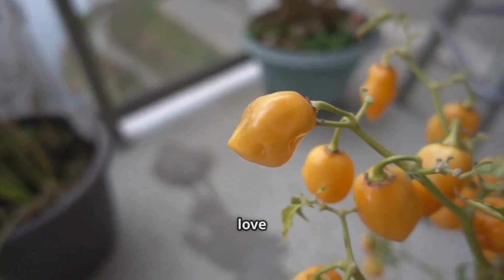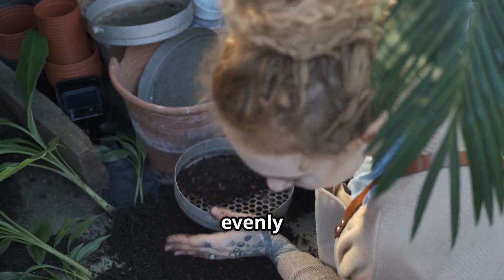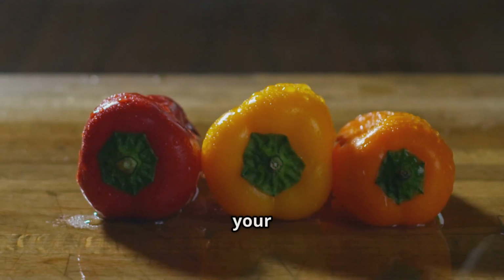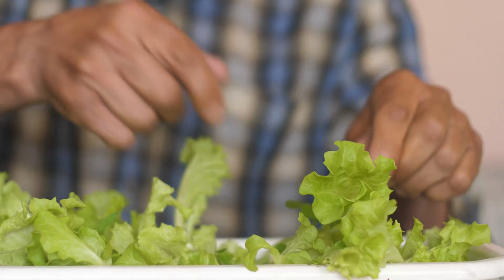Next are peppers, which love warmth and bright light. Choose a well-draining potting mix and aim to keep the soil evenly moist. Peppers benefit from being slightly root-bound, making them great for containers. They're not just versatile in your garden but also in your kitchen, offering vibrant flavors to your dishes.